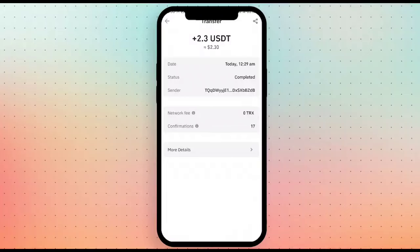So here you guys can see I successfully received the 2.3 USDT into my wallet. This way we can also receive your earnings. So without any more delay, let's start the video.